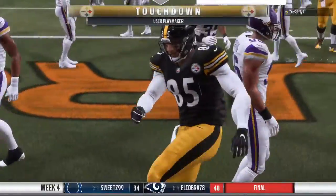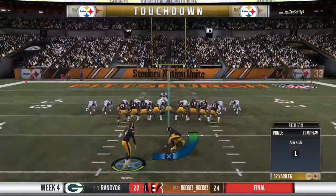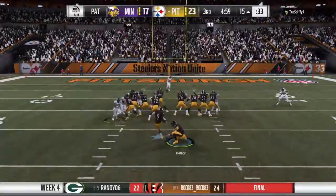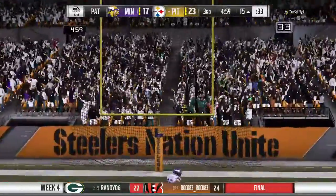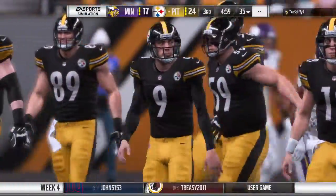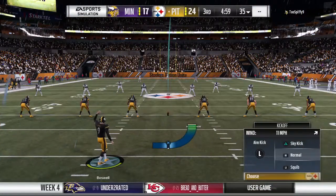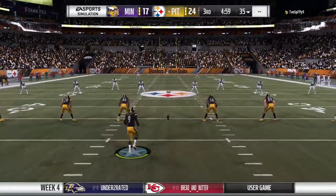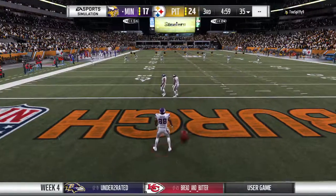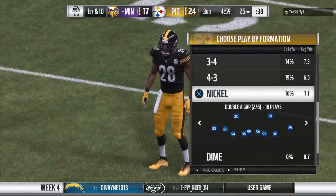Got his man, it's caught for a Steelers touchdown. Eric Ebron with 2 touchdowns on the season, both in this game. And the Steelers are going to take the lead. And he puts it through. Boswell on now to kick this one away. And this will not be returnable. It's out of the back of the end zone for a touchback.